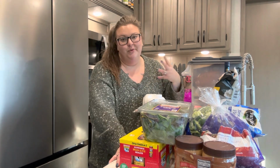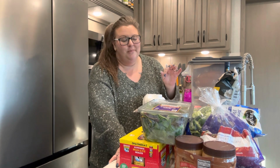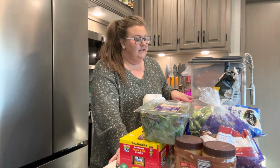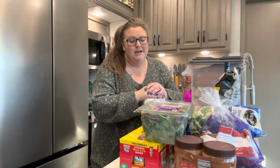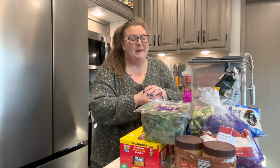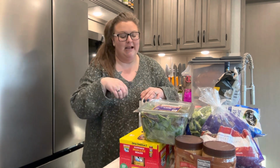Now I go to Sam's with my mom once a month, maybe once every other month, and this is what I got today. This is stuff I'm stocking up on after the Pantry challenge, which I'm super excited to have some of these things. Even though the Pantry challenge was really fun, it was my first year doing it. But I am excited to be able to go to the grocery store again.